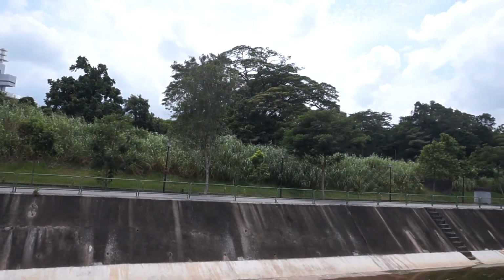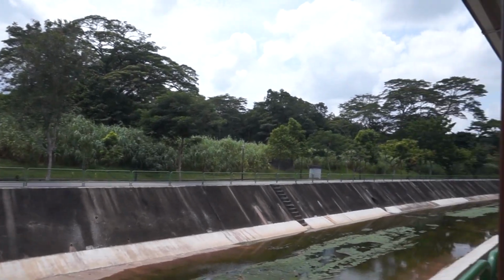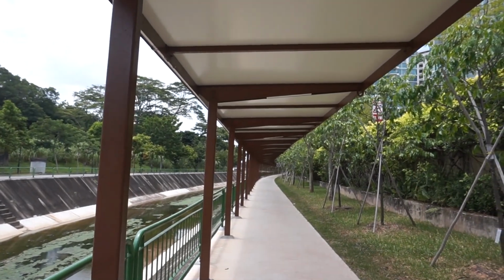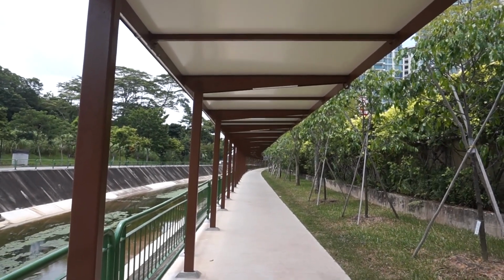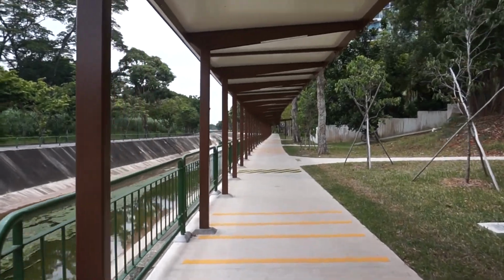I'm sure sooner or later this piece of land will be developed into most likely more condominiums. But at the moment, it does provide very nice greenery, a very nice different backdrop to our walk here along this river.